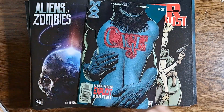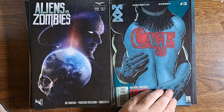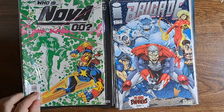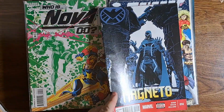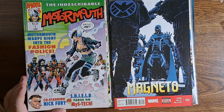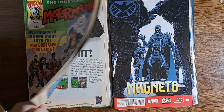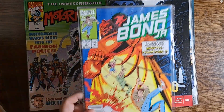All right, we have Cage from Marvel Max, explicit content, so I'm not going to open it. It's number 3. Brigade number 1, 2 copies of that. Nova number 4 from Marvel. Magneto 14. The Indescribable Motormouth number 1. Co-starring Nick Fury as S.H.I.E.L.D. takes on Miss Tech. Part of the short-lived Marvel UK line that they had going on here.